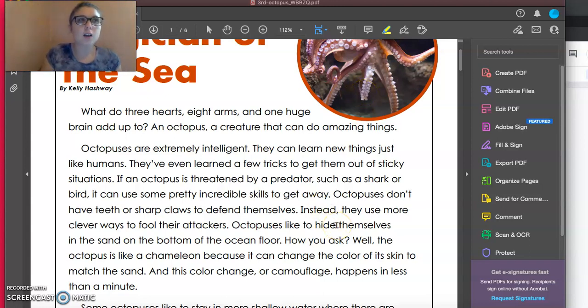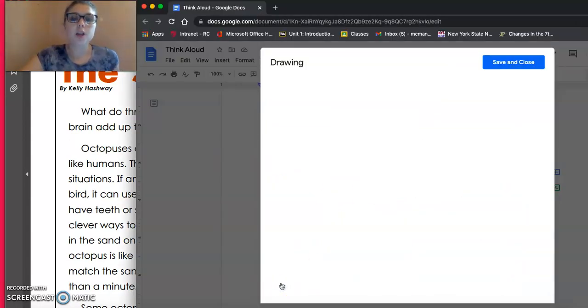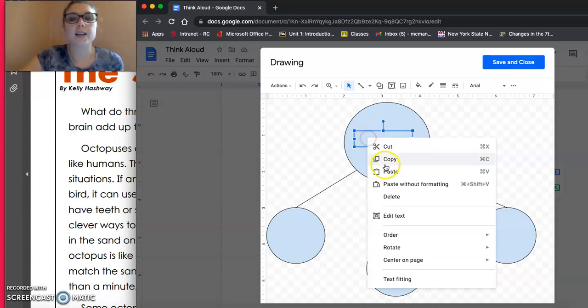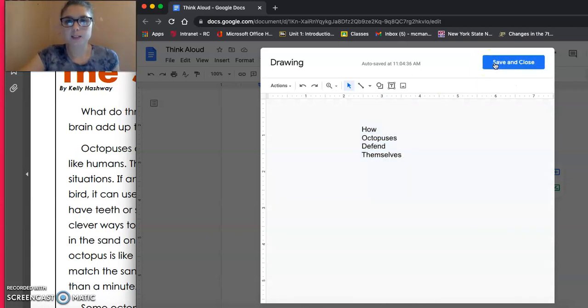However, when I think more about it, I do believe that this passage goes a step further and really is talking about ways that the octopus can defend itself. So I remember reading that first time through some specific skills that they use to protect themselves. So it is more specific than just talking about an octopus. It is how octopuses defend themselves. So I am going to put that into my graphic organizer. It helps keep me organized, and that way I don't forget that this is the main idea that I need to find details for. So how octopuses defend themselves is my main idea.